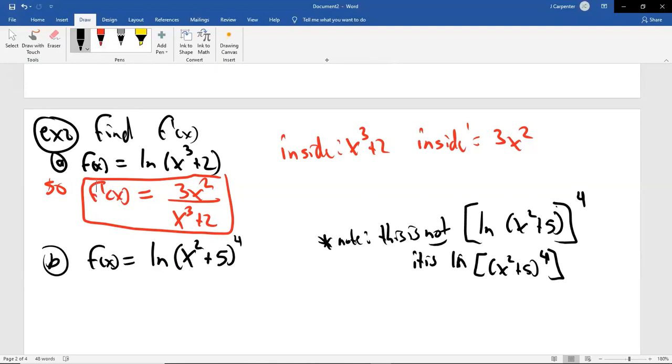That is a giant distinction, because if we had to do the problem that it's not, this would be a double chain rule, which we have done before and you can do, but that's not what this is. This is a single chain rule. So if you want to call the inside something, it's the x squared plus 5 all raised to the 4th power. Then the derivative of the inside, well, you got to chain rule this.